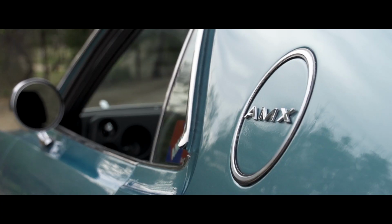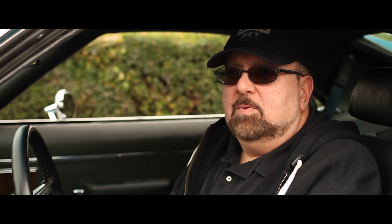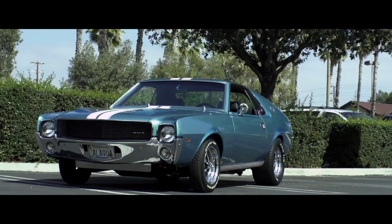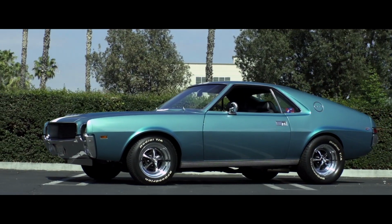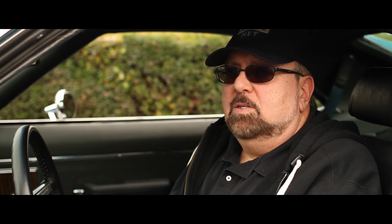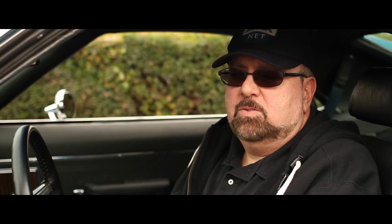The AMX has a particular look that's unlike any other car out there. And I like staring at it just as much as anybody else does, and I've had it for over 16 years, and I still like looking at it. Dick Teague was a genius, and he really put a lot of thought into every little bend in the metal on this car, and it really stands out like that. And people always, if you're a car guy, will know that that's an AMX, and there's no other car like it.